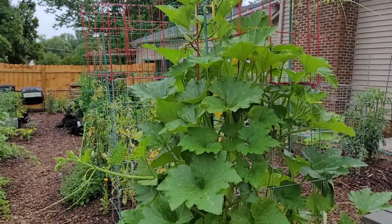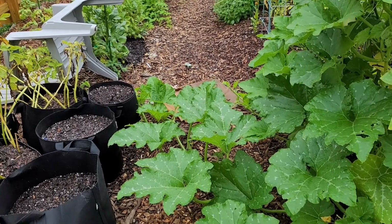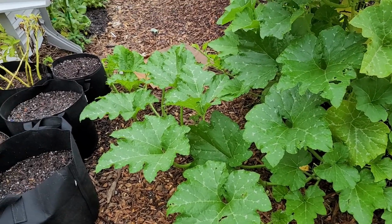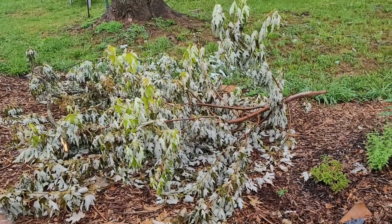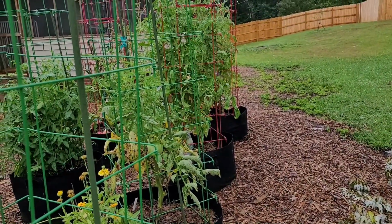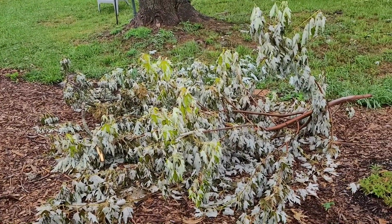Here's another view of that Zucchio Rapicante plant. And yeah, it's going to take over this area of the garden. It's kind of hard to tell, but this little vine that's going out is probably a good 7 feet long. We had this big branch come down. It was pretty much on top of the tomato cages, but the tomato cages held it. So I was able to go ahead and pull it off until I figure out what to do with it.